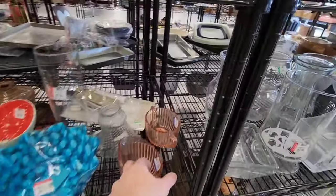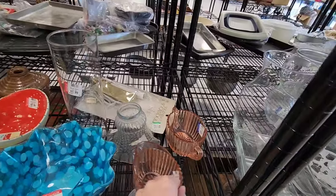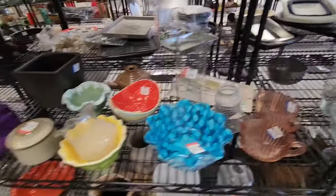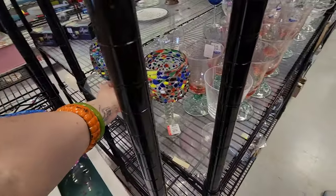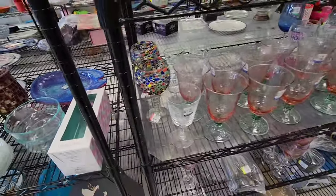Here's a pink depression creamer and sugar. Those are $4.99 and $3.99 for the set. We have these, $4.99. I'm gonna put this one down here with that one. They're heavy. It's like a party.